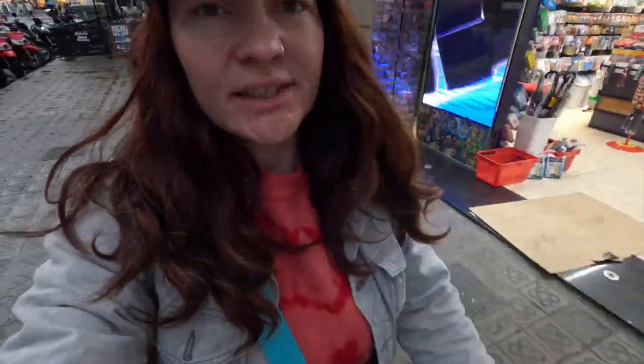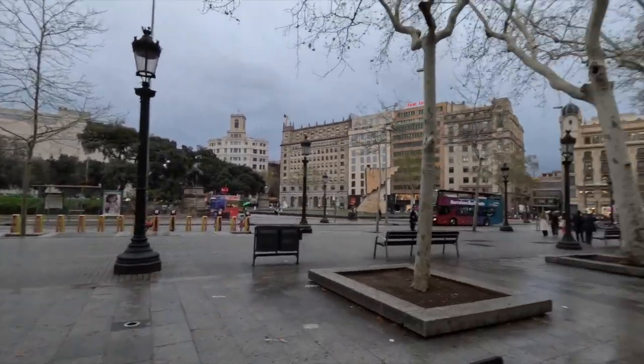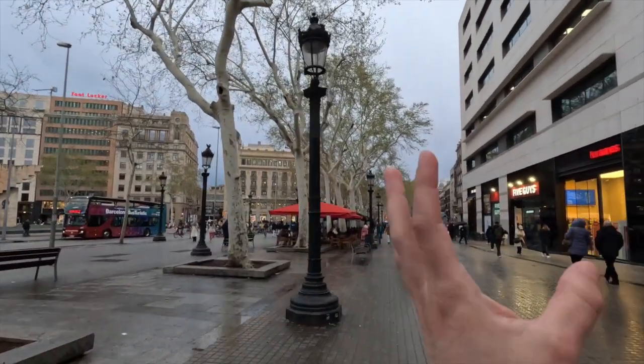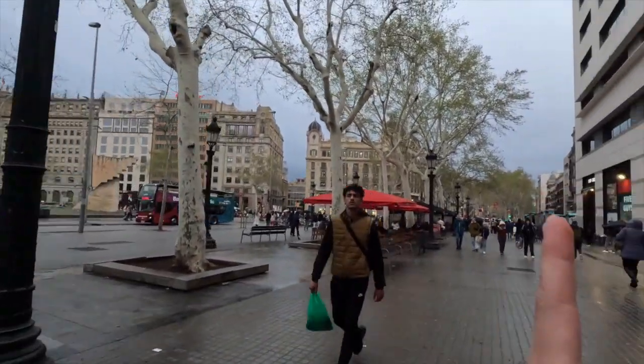Alright, I'm back outside. I am very lightweight and I am going to try to find some food. I am thinking maybe on La Rambla. I'm hoping it won't be too expensive. So Plaza de Catalunya is here, and La Rambla is the big street that's going down in front of Plaza de Catalunya.